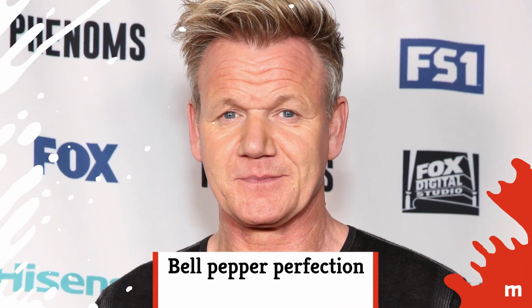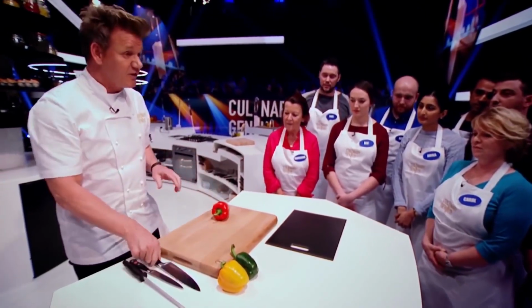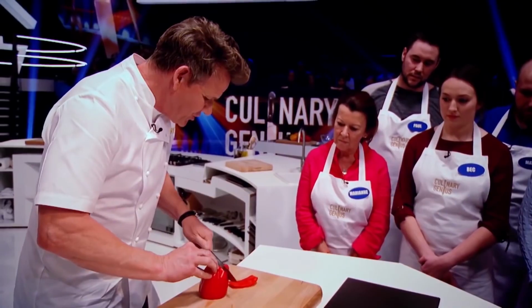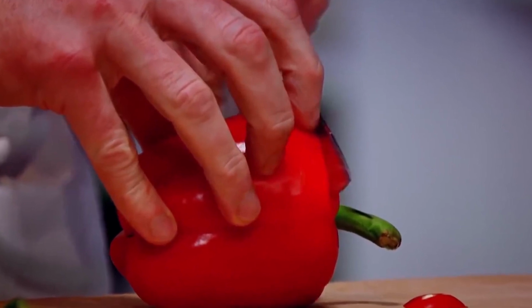Bell pepper perfection. If you tend to rush your bell pepper prep and leave seeds and that white pith behind, Gordon's guide to pepper perfection is the intervention you need. Notice how he avoids the mess by simply leaving the seeds undisturbed inside the pepper, slicing off those pith-free cheeks of crunchy goodness carefully. To make the task less of a hassle, Ramsay slices off the top and tail, creating a flat bottom for the pepper to rest on.